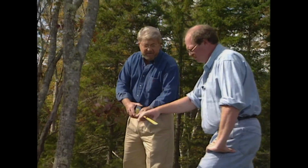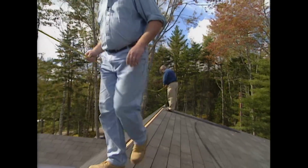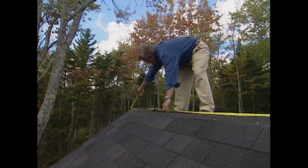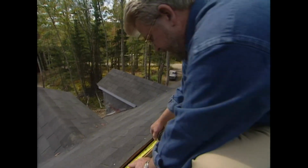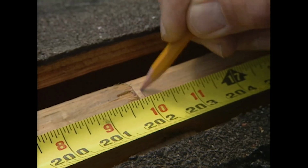All right, Chris, shall we find the center line of the roof here? Okay. You'll take that down. I'll get a reading on this end. All right, I've got 13 feet 8 inches. That's 164 inches. Okay, 202. That puts her right here. 202.